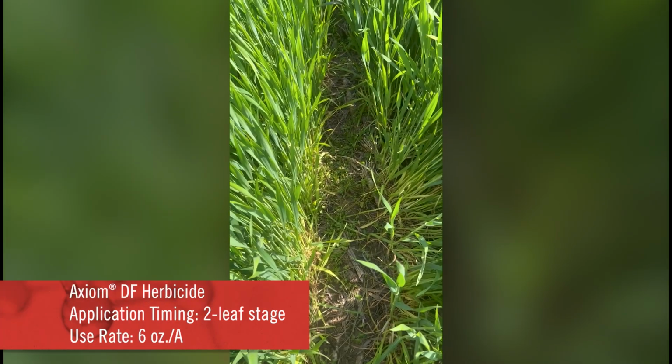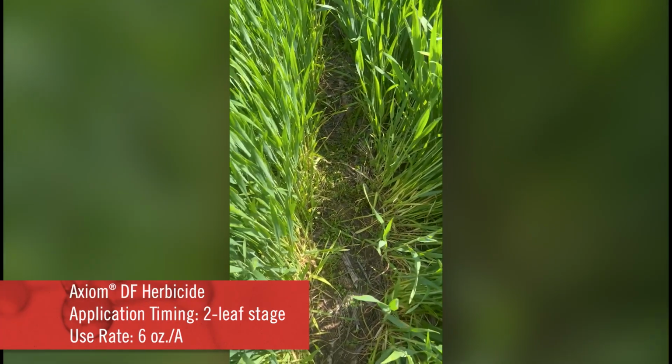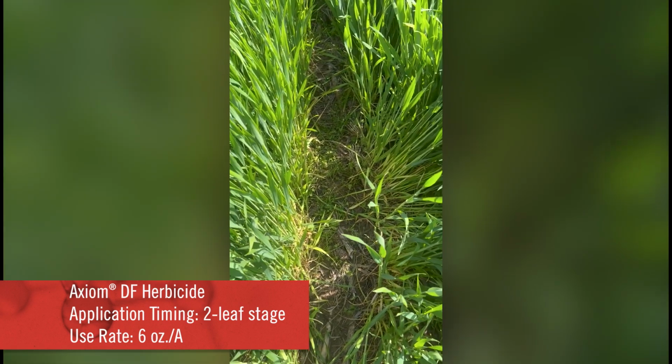This is Axiom. If you're unfamiliar, that is a mixture of metribuzin as well as flufenacet. I made this application at the two-leaf stage using this 6-ounce rate. That's the highest I could go on these coarse sandy soils.